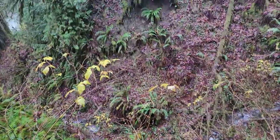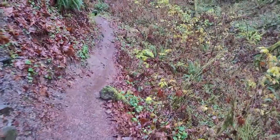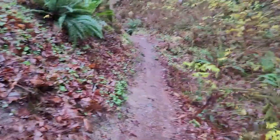I bet there used to be a bridge here. But instead, when it went out, they made this trail.